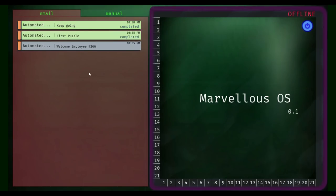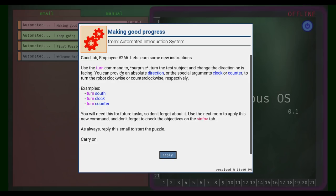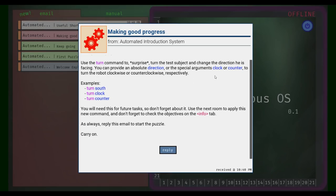Yay! Did it. So it seems like the super fast forward button is just instantaneous. So that's good. Making good progress. Good job, Employee 266. Let's learn some new instructions. Use the turn command to change the direction the test subject is facing. Straightforward. Clock or counter. Turn clockwise. Turn south. So we can turn into a direction or clockwise or counterclockwise. Okay.